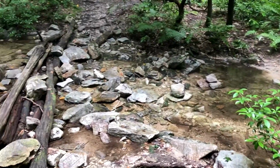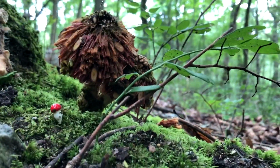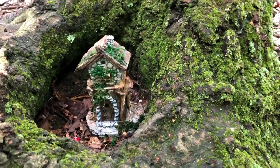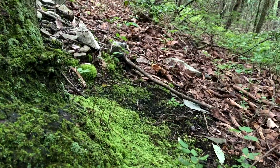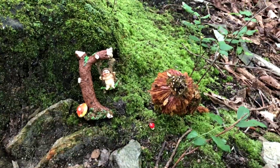Well, we found us a little gnome village or something. A porcupine swinging in the tree. And then right up here's the house. Very cute. We've not seen a lot of those kinds of things around on the trail, but we've seen a few. It makes things interesting as you go out along here.